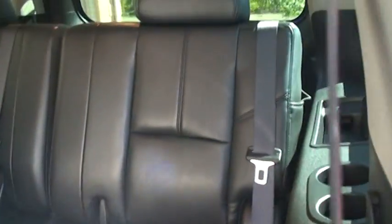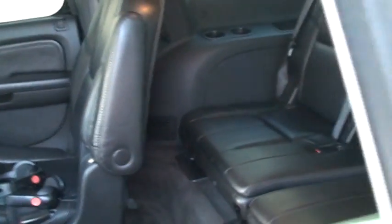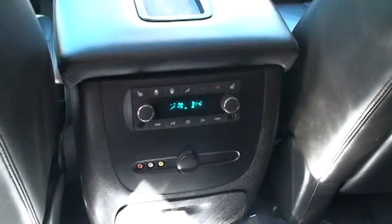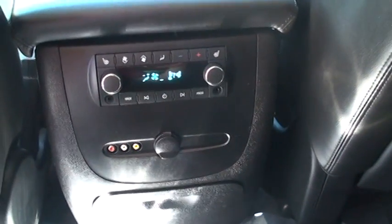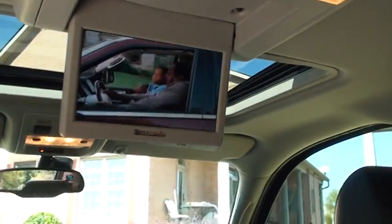This is my favorite vehicle to go on vacation with. It's so roomy, comfortable. As you can see, the carpet's in good shape. There's the third seat. Got the rear climate control, heated seat in the center. TV screen. It's got wireless headsets.